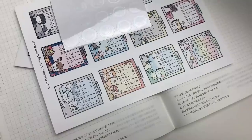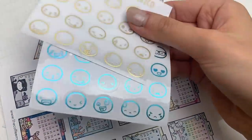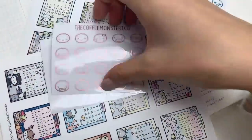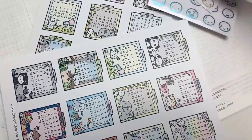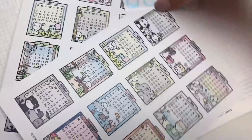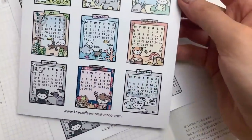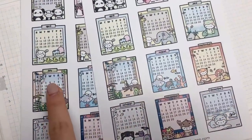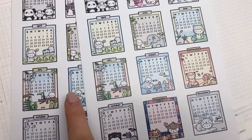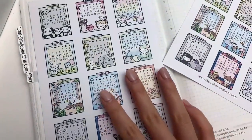Currently I am taking some product photos for Saturday's new release. And these are the foiled emoji heads. So pretty. And I also have these 2022 annual calendar dashboards. And I made a version for Sunday starters and Monday starters. They are so cute. And it fits the Hobonichi Cousin really well.